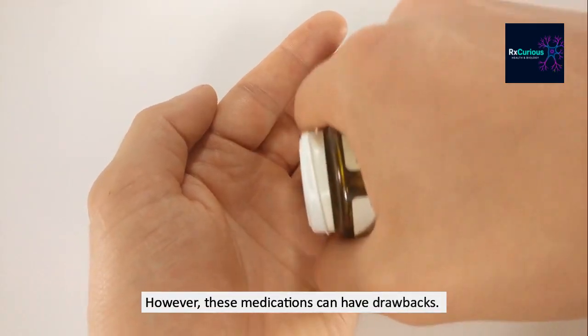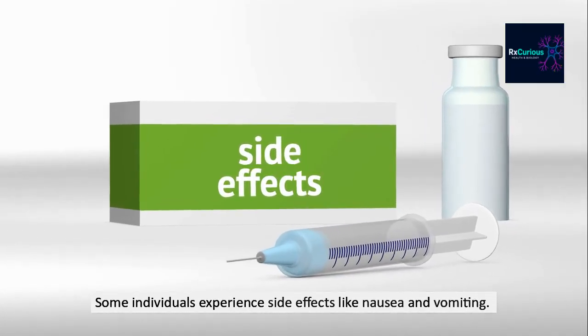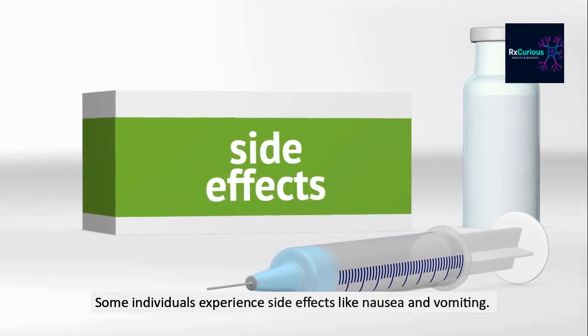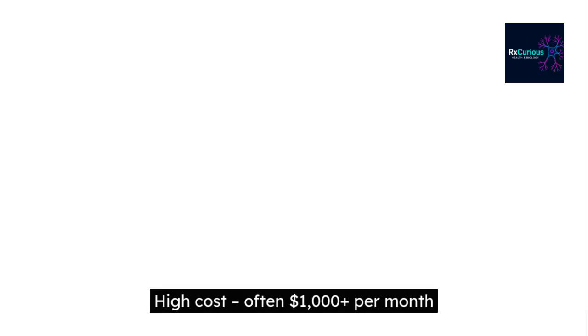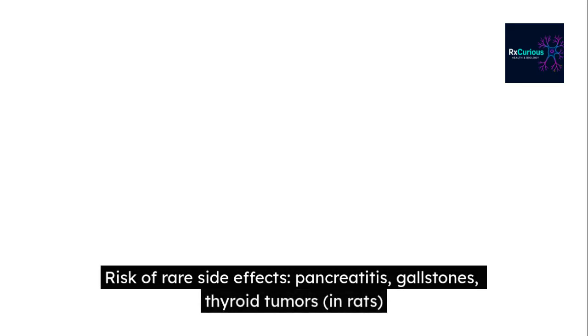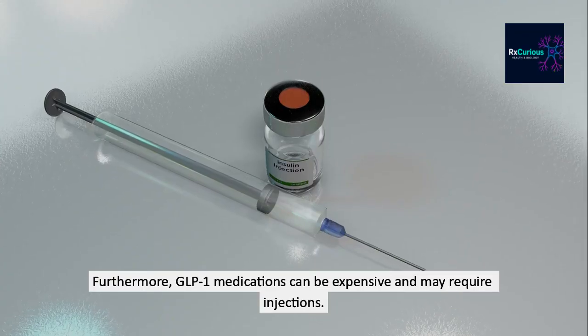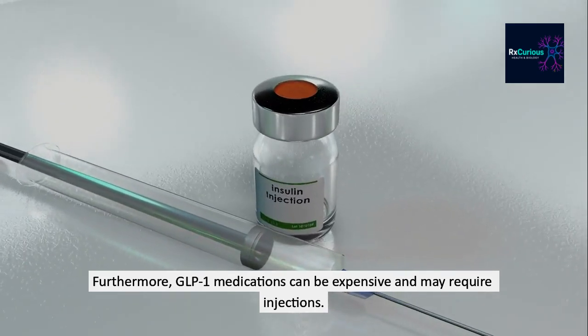However, these medications can have drawbacks. Some individuals experience side effects like nausea and vomiting. While these are often temporary, they are essential to note. High cost, often $1,000 plus per month. Requires injection, except oral semaglutide. Not for type 1 diabetes. Risk of rare side effects: pancreatitis, gallstones, and thyroid tumors in rats. Furthermore, GLP-1 medications can be expensive and may require injections.